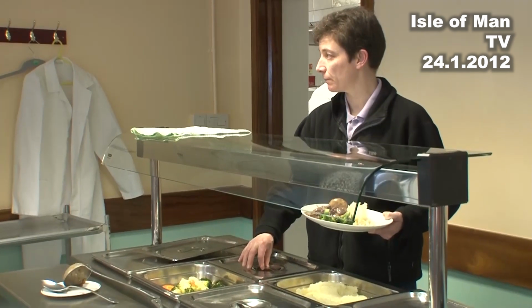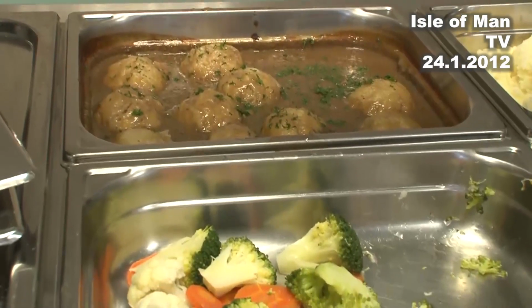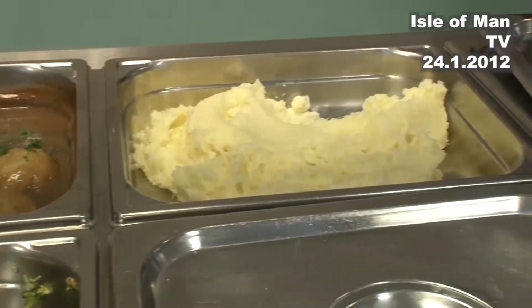So, again, summing up, what do you think to the whole food here? Absolutely perfect. Because if anyone complains, well, you ought to go and see a doctor.